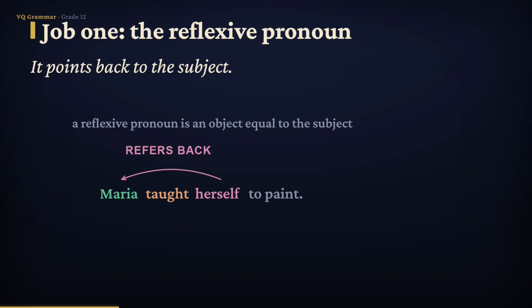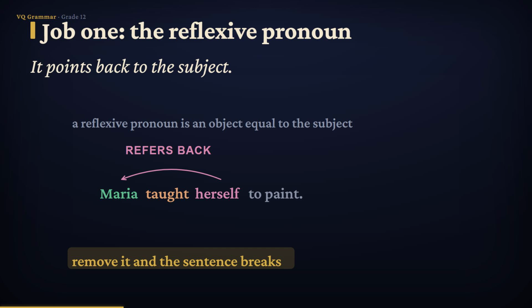And here's the test that defines a reflexive pronoun. It is needed. Remove it and the sentence breaks. Maria taught to paint doesn't quite work. Taught whom? The reflexive pronoun is doing real grammatical work as the object, so the sentence can't spare it. She helped herself. They blamed themselves. I hurt myself. In each one, the self word is the object the sentence depends on.